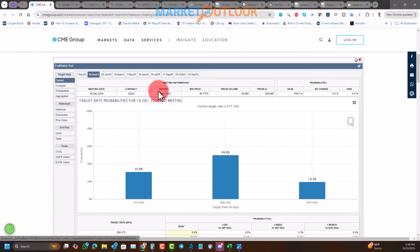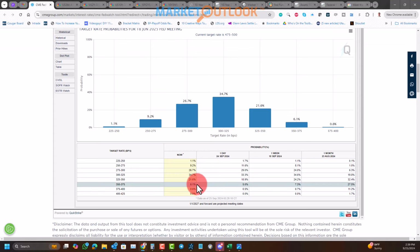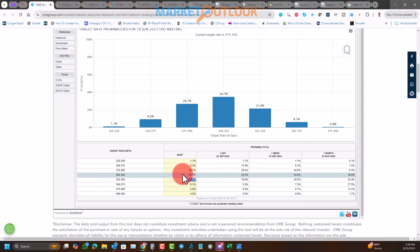And again, the odds for cuts all the way through the summer of next year still sit at really high levels. You're looking at about 93.3% odds of 200 basis points of cuts by next June. That's a significant amount. Again, that's a kind of rate cycle that is associated with recessions. I know there's a lot of chatter about what the S&P does when the Fed's cutting rates when there is a recession versus when the Fed's cutting rates without a recession. Well, when the Fed cuts rates when there's not a recession, they only do it a couple of times, 2, maybe 3 times, and they don't do very much.